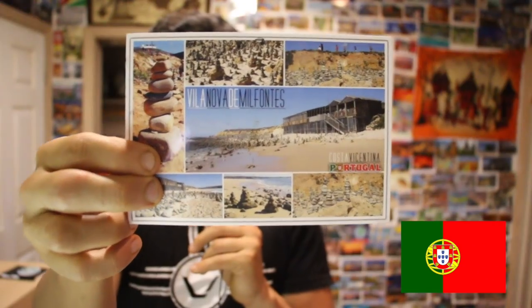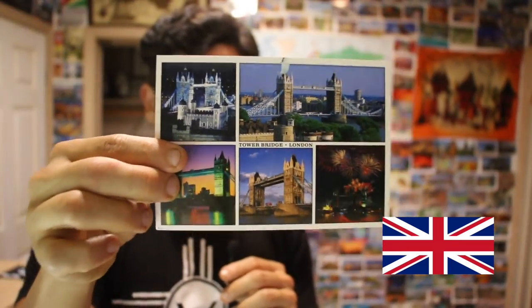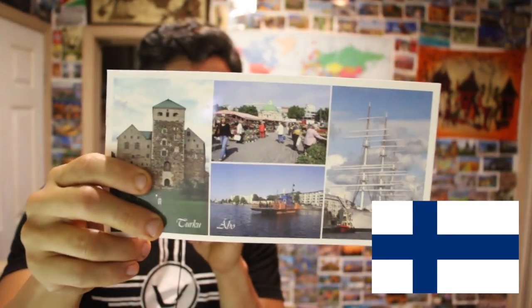So here we go. All right, so you know how we start? Postcards. This is really cool. Aaron visited Costa Vicentina, Portugal. Sasha visited London. I can't really quite read your names. They visited the Principality of Andorra. Alex and Goethe, Turku, Finland.